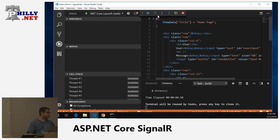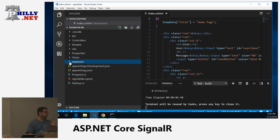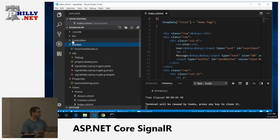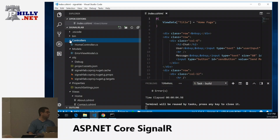So how do you do this? First of all, I'm going to close this debugging session. I don't need it right now. And I'm going to create a new top-level folder in this application called Hubs. Now, you can make the same mistake I've made many times, which is clicking on the new folder icon while you have another folder highlighted. Any folder, doesn't matter which folder. And if you do that, you get a subfolder. Yay! And then I'll hit escape because it's not what I want.